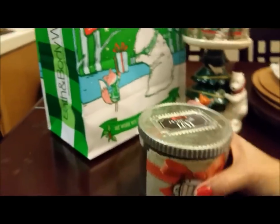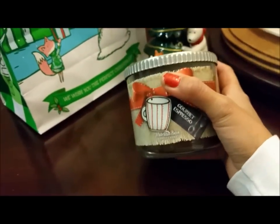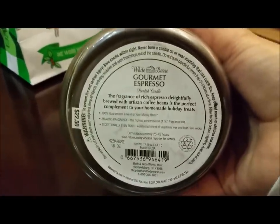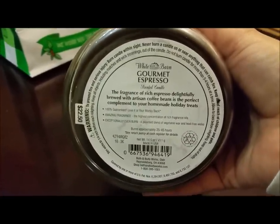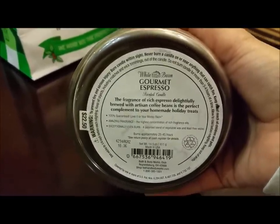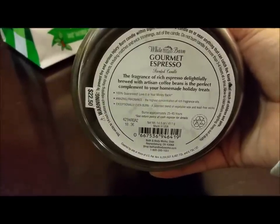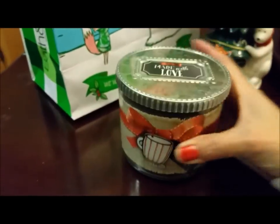So for the candles that I bought, I picked up this gourmet espresso, and this one says the fragrance of rich espresso delightfully brewed with artisan coffee beans is the perfect complement to your homemade holiday treats. This smells really good.